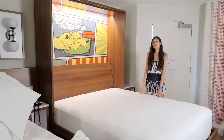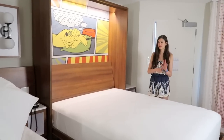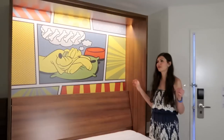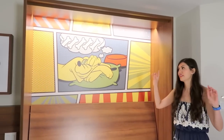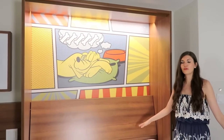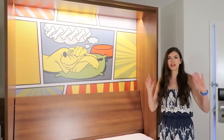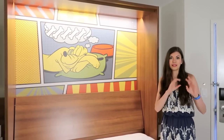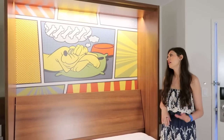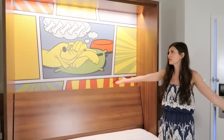I wish that they had done a 50s theme though, since we're in the 50s section, because I feel like, as I said, the colors have a 60s vibe. It would be cool if each one were different. From what I understand, this is exactly the same in every single room. Before, it was kind of cool because they had a painting in each room that sort of represented popular Disney things from that time. So the 50s had like Annette Funicello and things like that. So I wish that it was themed a little differently in each room, but this is cool.